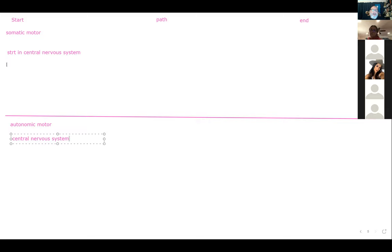Where does our somatic motor pathway begin in the central nervous system? You said it, so say it again. The anterior gray horn. And how does that differ from the autonomic pathway? There you go. Lateral gray horn. Excellent. Helps if I spell lateral correctly. Excellent. Let's start with the other easy part, the end.